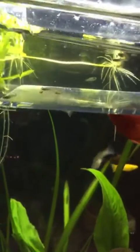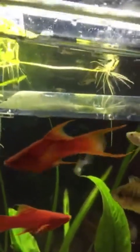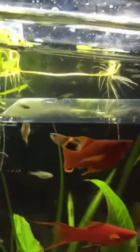So, well, at least half of them have green on their tails already, so it's probably about half male and half female then, if we're going off that. But they're all very active and swimming around, and they did great.